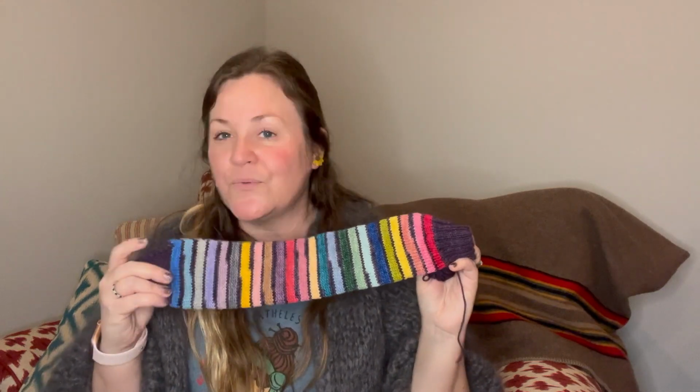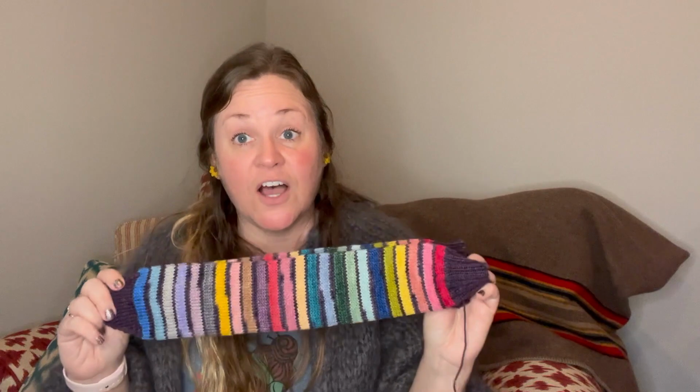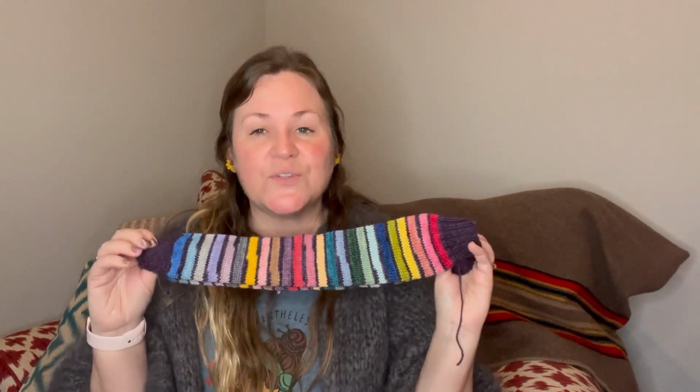This, I don't think is a superwash yarn. It feels very soft in a non-superwash way. And I love this one so much that if Woolens & Nosh does another advent for next year, I will be setting a timer, making sure that I get this for next year. It was just so fun. Loved it. So that was cast on December 1st.